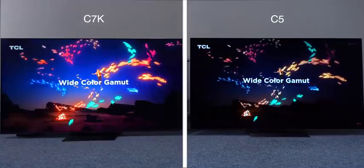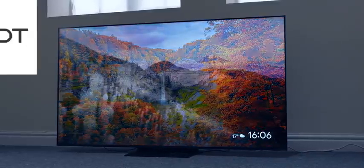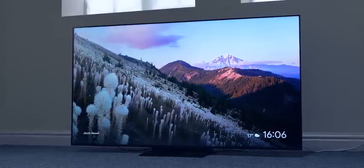And the TCL C7K is superior in this department. And TCL even build their own Mini LED panels through TCL CSOT, the same company that works with Samsung and Sony. So no, TCL is no knockoff.